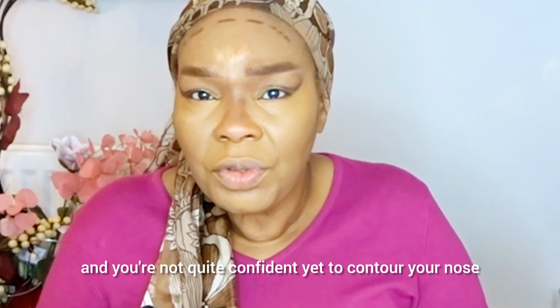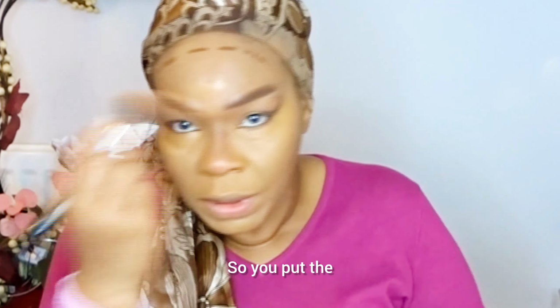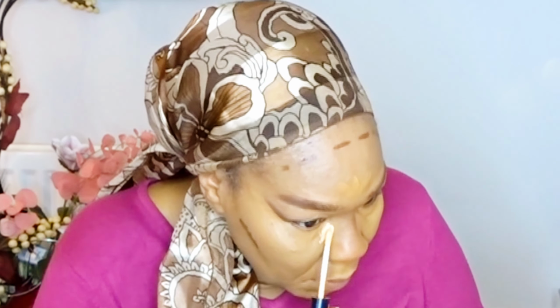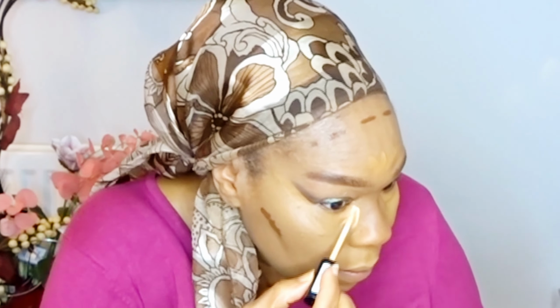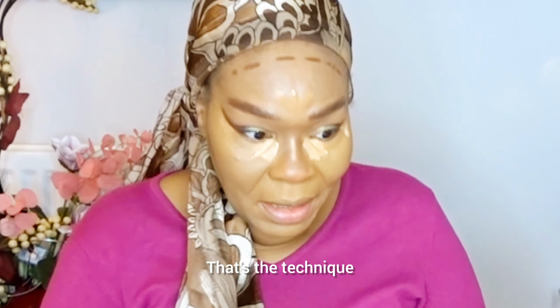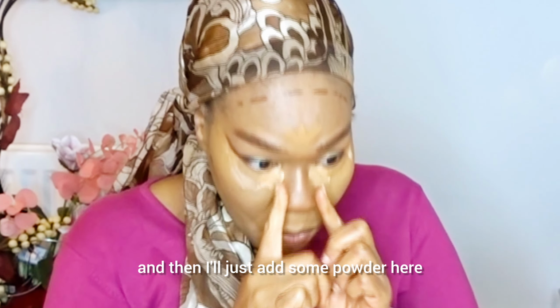If you're a beginner and you're not quite confident yet to contour your nose, this is a good way to do it. So you put the contour, if you have a stick, you put it over there and then blend it all out. Then you'll go in with the next step. Hold on, let me finish. This is it now. That's it. That's the technique. And I'll blend this out and then I'll just add some powder here. Bear with me.